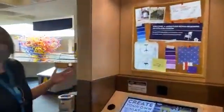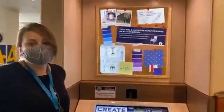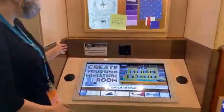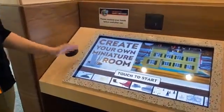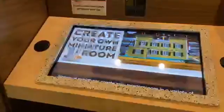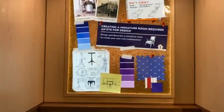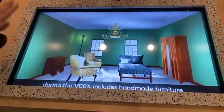All right, so you've gotten to see a lot of miniature rooms, but we also wanted to make sure that we made this newly reimagined experience interactive and gave families something that they can do. So right here we have a spot where you can create your own miniature room. If you touch the screen to start, you'll get a detailed background about different types of furniture styles and time periods that miniature artists use to create their rooms. And then you'll get to create your very own miniature room.